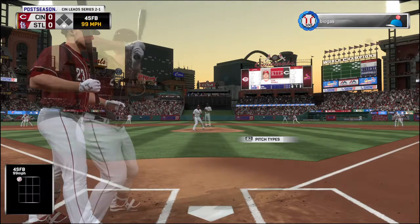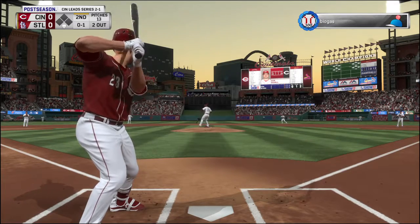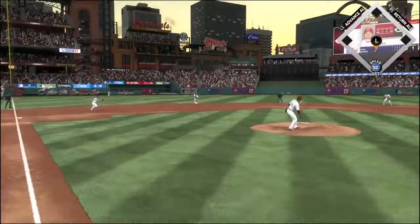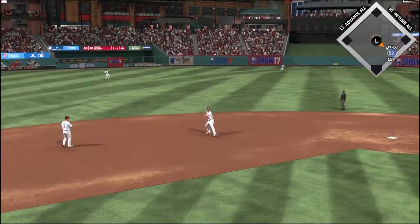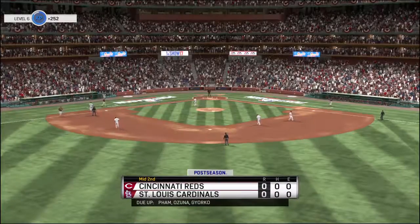Takes a high fastball for a strike. That fastball was a lively one. You could hear the pop of the glove all the way up here. Yeah, nothing better, huh, guys? I guess maybe the crack of the bat, but I'm not. And the throw to first is there. The inning is over.